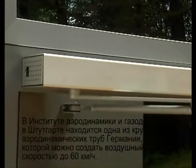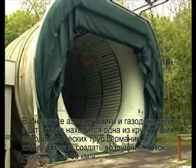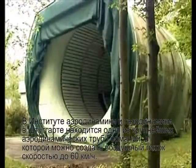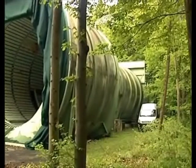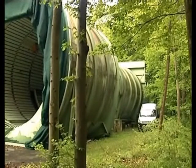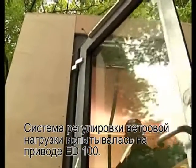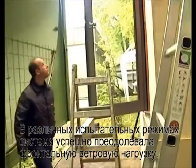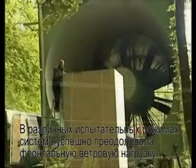One of Germany's biggest wind tunnels is located in the Stuttgart-based Institute of Aerodynamics and Gas Dynamics and may generate a wind speed of around 60 km per hour. The ED100 has been tested in order to demonstrate the function of the wind load control. During several test runs, the operator had to open and close the door reliably despite the frontal wind load.